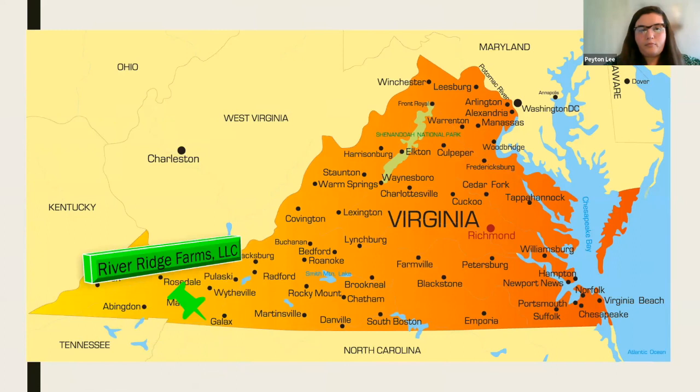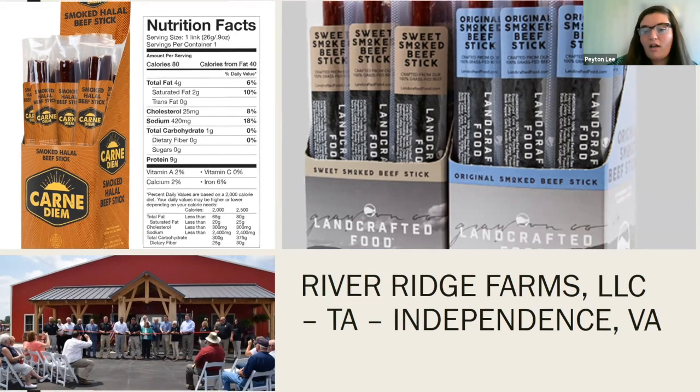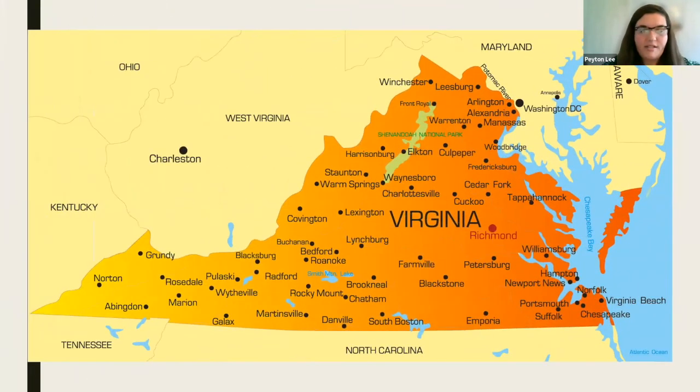So River Ridge Farms is in Independence, Virginia. They are a farm-based snack stick operation. They have grown immensely in the past couple years. During COVID, when all the kids were home from school, they provided snack sticks for the school lunch program. They've also been doing a lot of pet treats as well, which is not under inspection, but the need has been growing a lot. So they've been answering it and staying very, very busy.